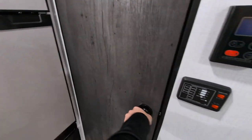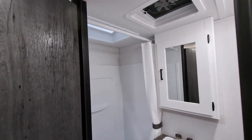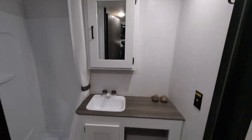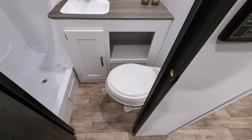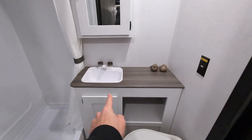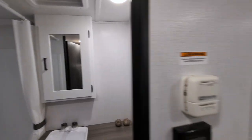And then last but certainly not least on this one is our bathroom. So we have our stand-up shower with the moonroof. We do have our standard vent there, not a Maxxair vent. Toilet, you've got storage below your sink, a lot of countertop space there, and then a medicine cabinet.